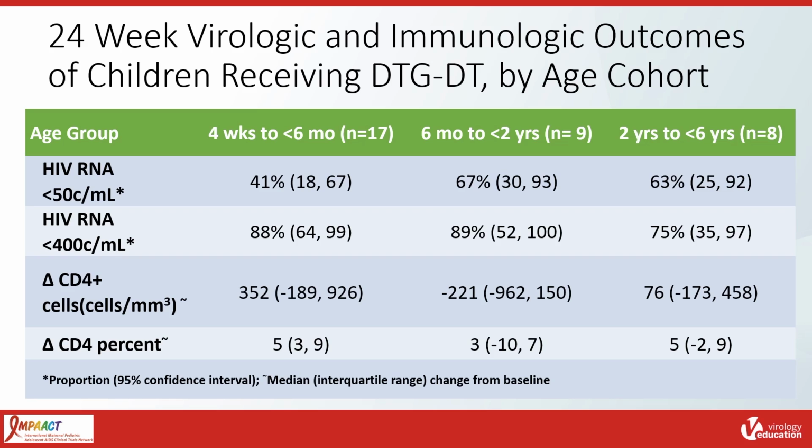Across the bottom two rows, you can see changes in CD4 count and CD4%. Without going into details, you can see that most achieved some degree of recovery, but there were wide ranges in diversity among them, and in some cases even declines. These data were difficult to interpret when overlaid upon normal age expected changes across these time periods.